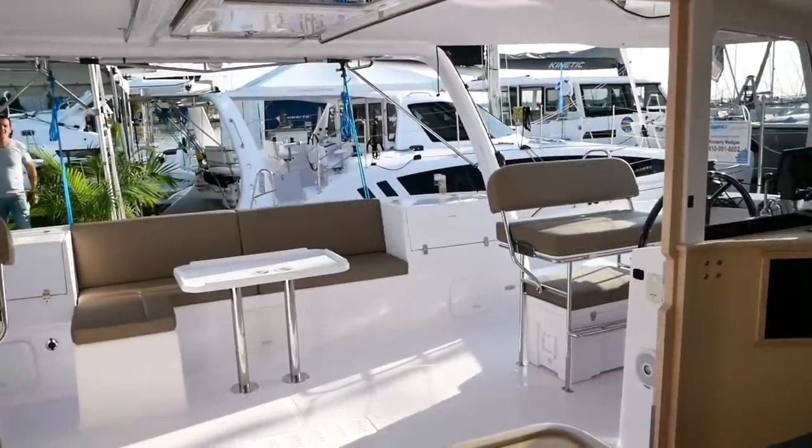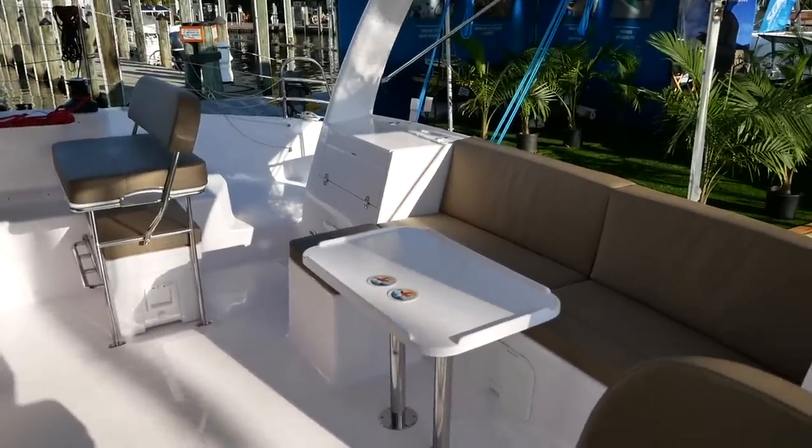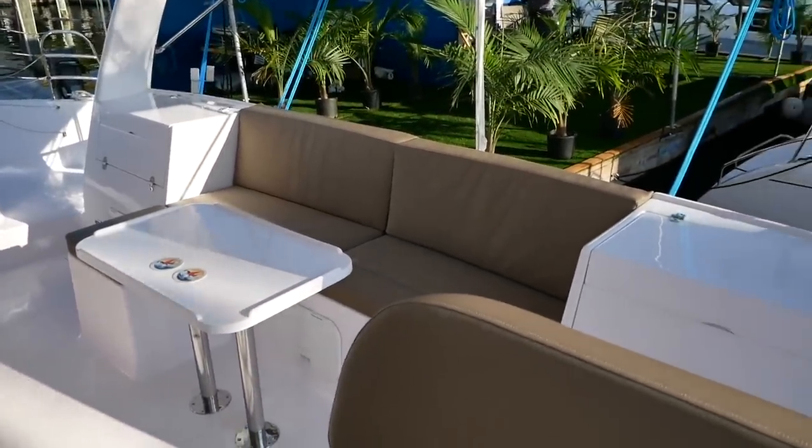Looking at the cockpit itself, what we both really like about this cockpit is the fact that there is a lot of flexibility in the layout. We've already looked at those helm positions where you can change the backrest so you can look either forward or aft.